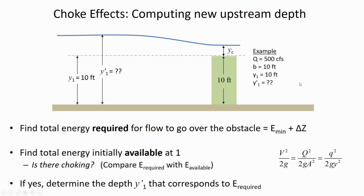So here's an illustration that tells you what will be the new upstream depth. Let's say that we had a rectangular channel, and the width of the channel was 10 feet wide, and we've already seen that the initial flow depth is 10 feet. We want to find the new upstream depth after pooling occurs.